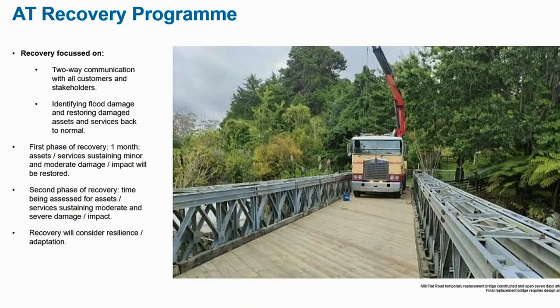And particularly we're looking at the bridges, the slips on the roads, and also significant damage to road pavements, as well as other asset classes where, for instance, the Civic car park will need some assessment of structural integrity and so on as we move forward. So a lot's going on.